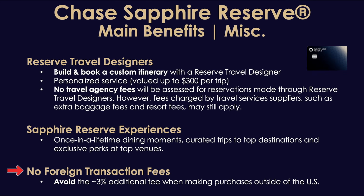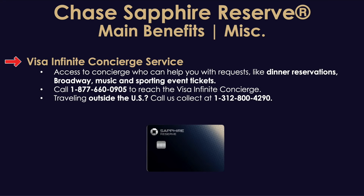And as a premium travel credit card, it should be no surprise that there are also no foreign transaction fees on this card, saving you a little bit every time you swipe outside of the US. I'll also have you know this card comes with the Visa Infinite Concierge Service, giving you access to a concierge team who can help you with various requests, which can include things like reservations for dinner, Broadway shows, and music and other sporting event tickets. To reach the concierge team, you can call the number that you see there on the screen. They'll be happy to help you out. And in case you need assistance while outside of the US, there's also a collect number right there below.